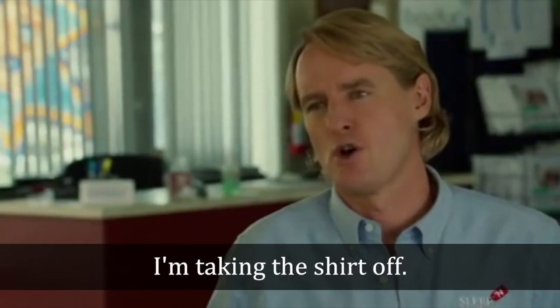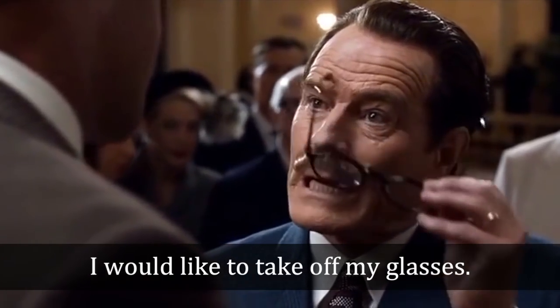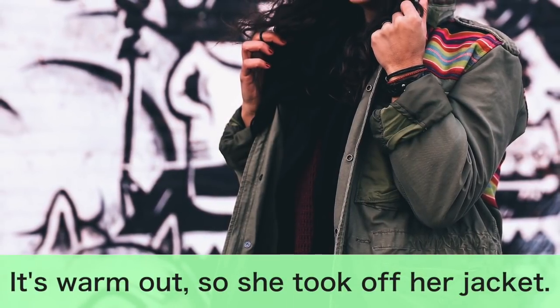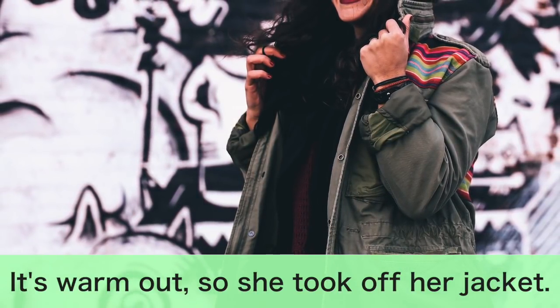I'm taking the shirt off. Try taking off your shoes and socks first. I would like to take off my glasses. You put something on, but then when you get warm, you take it off. Put on, take off. It's warm out, so she took off her jacket. Put on, take off. There you go.